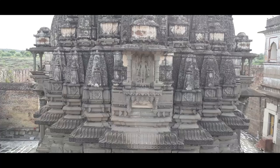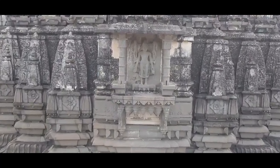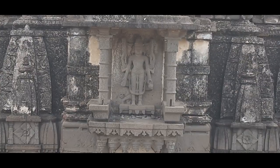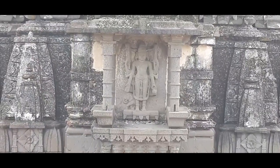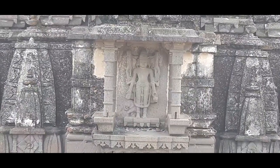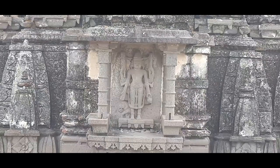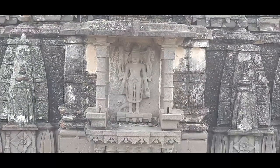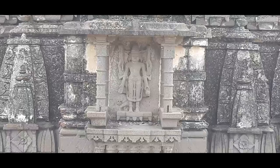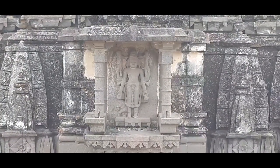On the same east side wall of this temple, exactly at the backside of the Garbhagriha, where we saw the Devkostaka of Surya Devta, there is another Devkostaka located in the Gopura. This Devkostaka is of Indra Devta because Indra is the guardian of the east direction. It is located in the Gopura, on the upper side of the temple.